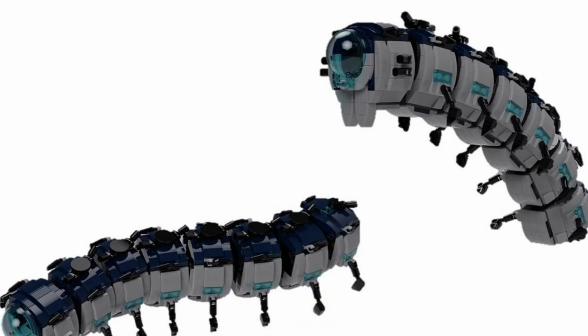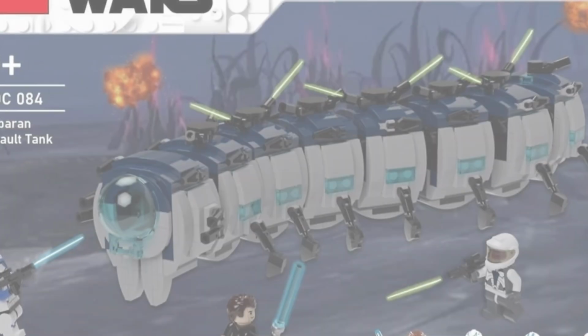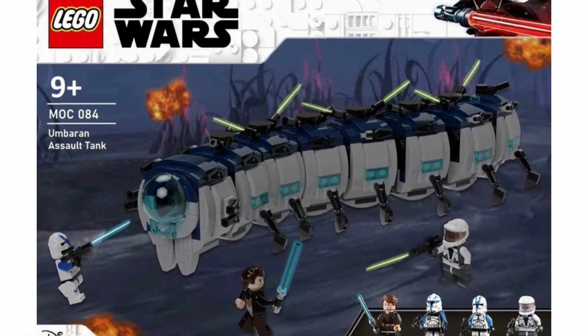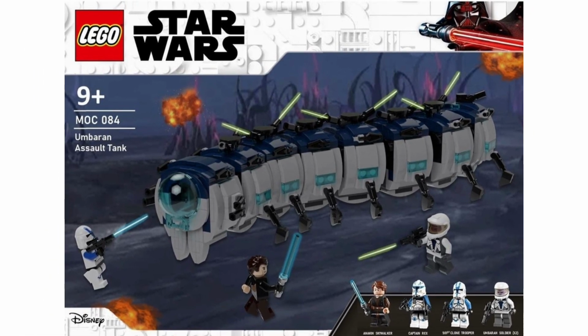Anakin Skywalker, it's like, I would love to see maybe a Pong Krell minifigure in here. We haven't had him, I think, since 2013 or 2014. And then, of course, a Phase 2 Rex. We all want Phase 2 Rex. I'm surprised we haven't gotten Captain Rex's Y-Wing yet. I would love to see him maybe included in this set, but the set itself looks amazing.